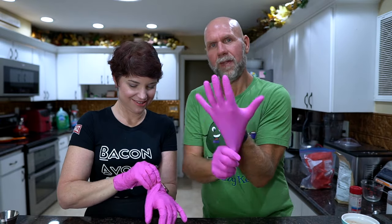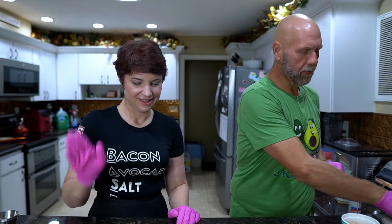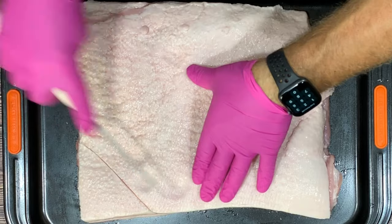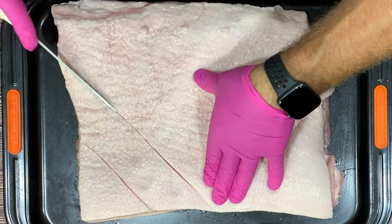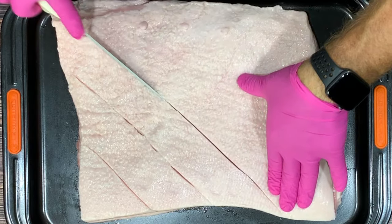Okay, ready? So we're going to pull this back over here. Now what we're going to do is rub down our pork belly. Now what I'm going to do is take a knife. This is kind of optional. But this is the fat layer. So I'm just going to put some slices in here. And what does that do? Well, it's going to allow us to get some cure in here. It all helps get it all the way through.